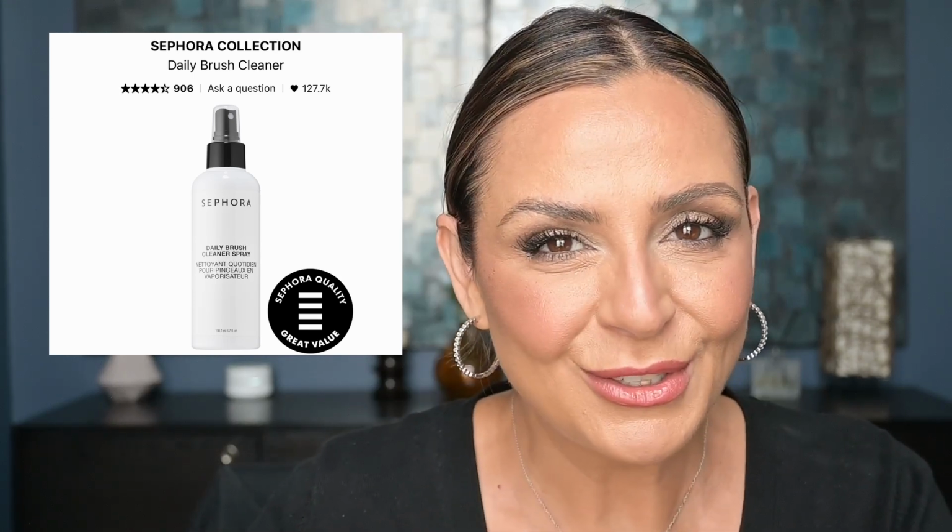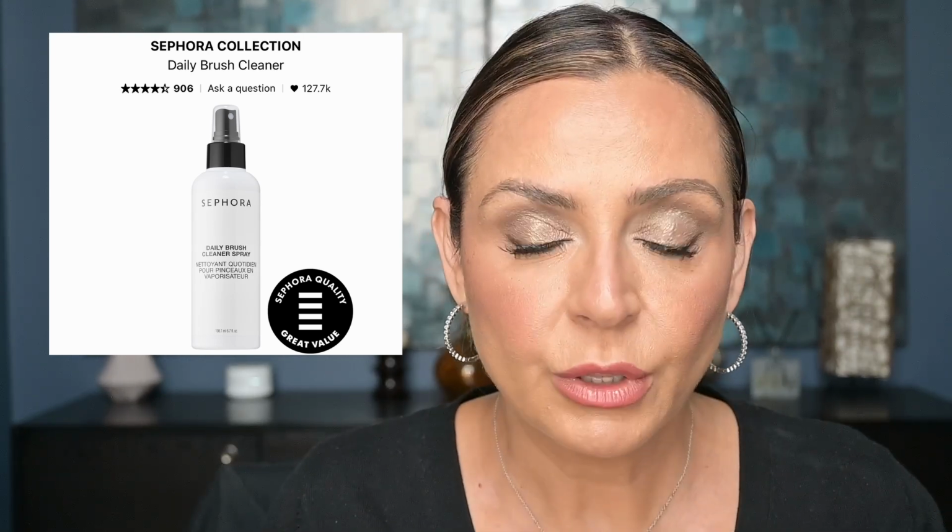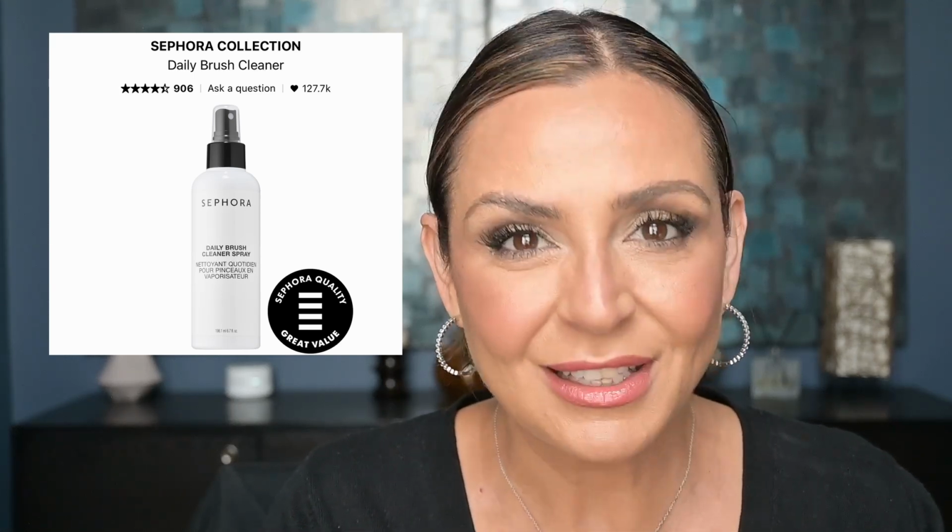I use it all the time, especially when all my brushes are dirty and I'm down to just my very few and I need to reuse a brush. I love it, and I love bringing it on vacation with me. That way I don't have to bring as many brushes. I know I can just clean them off and move on to the next shade or color or whatever the case may be. So that one's definitely being added to cart.